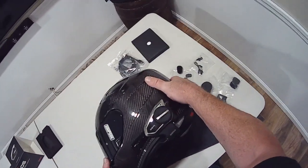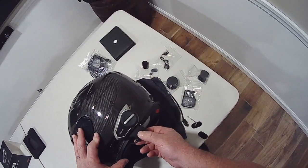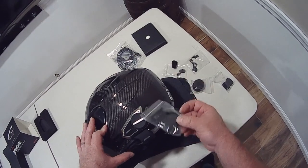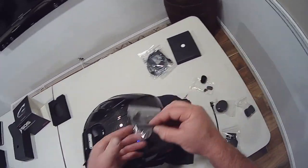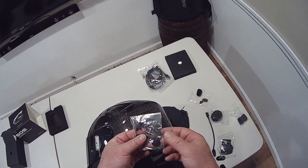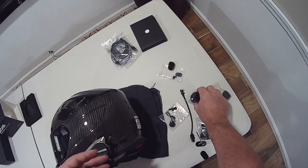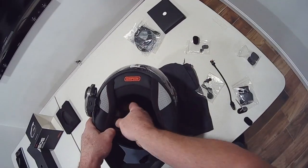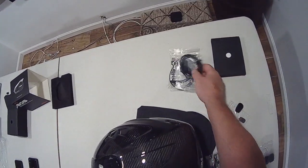Real quick, I forgot to mention, if you didn't want to go ahead and mount this through by bolting it down, it does have an adhesive. You could always put this on there and mount it to this. They do have, here's another microphone. I believe this is for when you have the open-faced helmets. That's what that one is. These are spacers, so if you have a deep pocket and the helmet's very deep, you could put these spacers behind the speaker to put them a little bit more forward for you. Yeah, that's pretty much it.